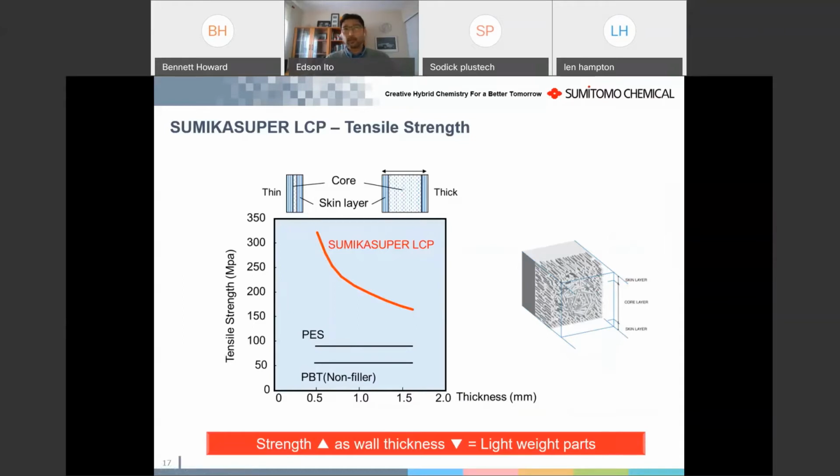And part of that is because of the skin-core effect that the LCP has in those parts. So on the right, you can see on the picture that the outer layer of the part is always going to have very high orientation. It is what we consider the skin layer. And then the core, where you're going to have a little less organization. So the core-skin ratio becomes very important to translate to the mechanical benefit of LCP.